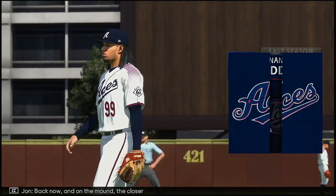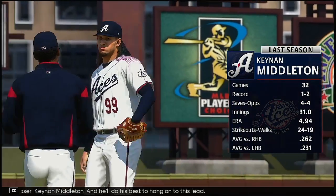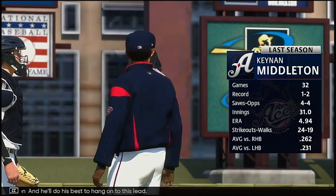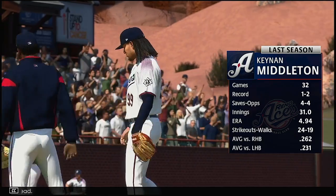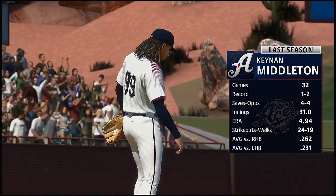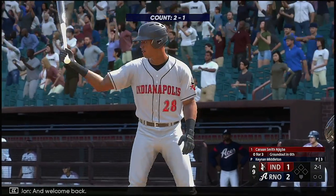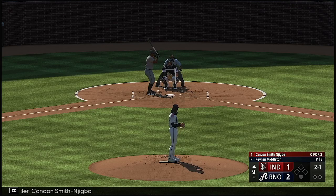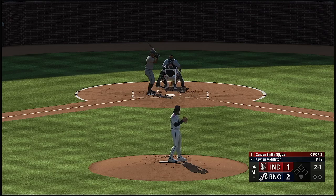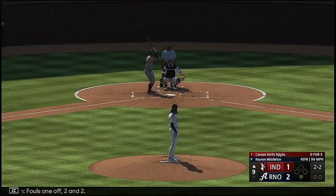Back now, and on the mound, the closer, Keenan Middleton. And he'll do his best to hang on to this lead. And welcome back. Here's the left fielder, Kanan Smith and Jigba. And he deals. Fouls one off. 2-2.